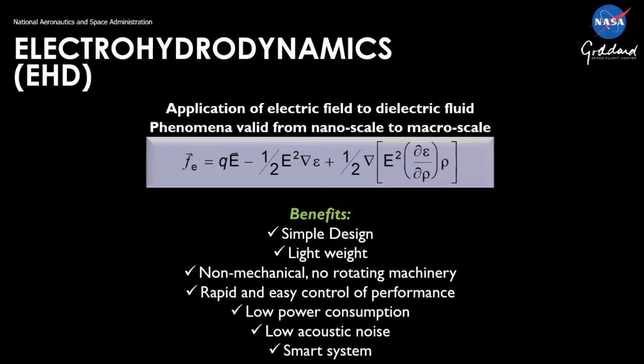The low power consumption is probably best exemplified by the fact that we can acquire and move about 100 times the heat that it costs us. So in other words, up to 1,000 times: for every milliwatt of power we put into an EHD system, we can acquire and move about a watt of heat. So it's pretty good, even though the actual thermodynamic efficiency of an EHD system isn't all that great. The power consumption is so low, we just really have a hard time caring. Next slide, please.